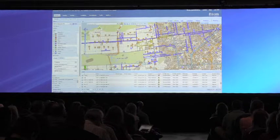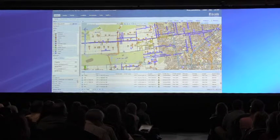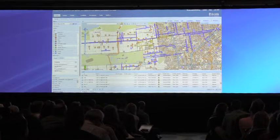Okay, so we're going to take a look at a live demo. We're actually logged in on our browser, and we're taking a look at the Accela right-of-way management platform. I love taking risks. So the live part of it. So here we go.